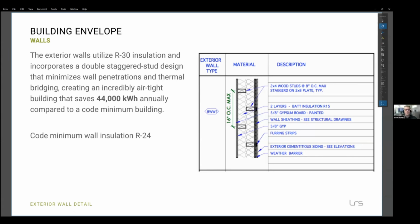Thanks, Rob. Super helpful. Thank you, James A, for posting this question. Was there a cost comparison done between the VRF system versus individual mini splits for each unit? I'm sorry, what's the question with regard to that? Was there any kind of cost comparison done between the VRFs versus mini splits?